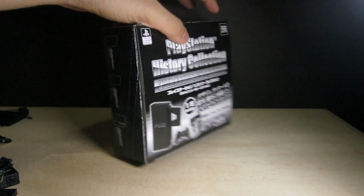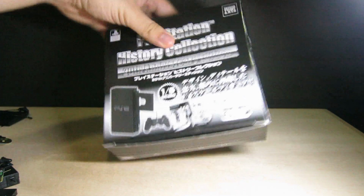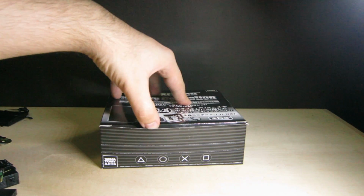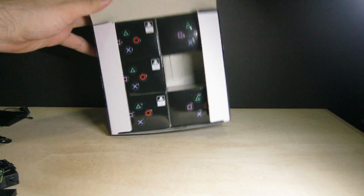Yeah. So, side of the box, telling you what you get inside. Other side, the front. If you open this, there's a little cut-off right there. Nothing in the back. Just right on the bottom. Open this up, you get 6 boxes inside. We'll take a quick look at the box now.